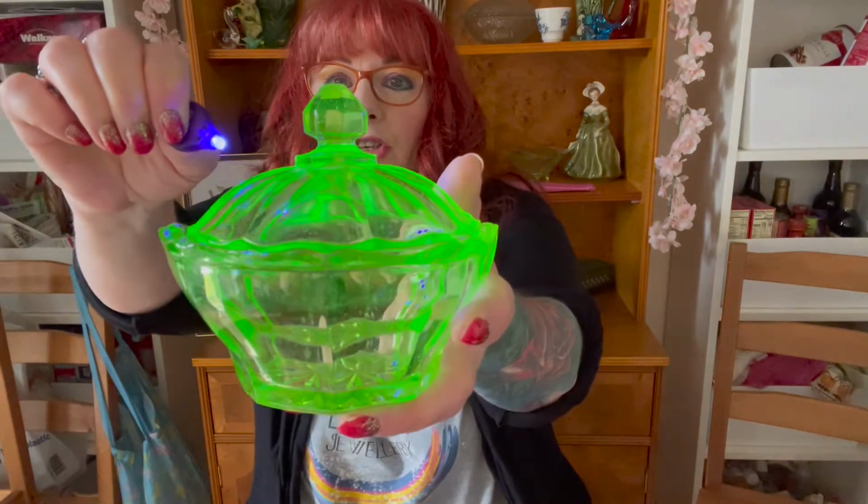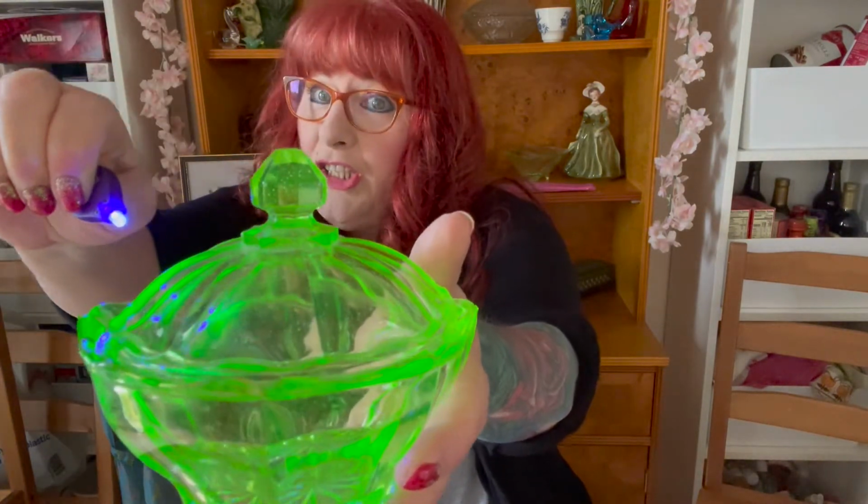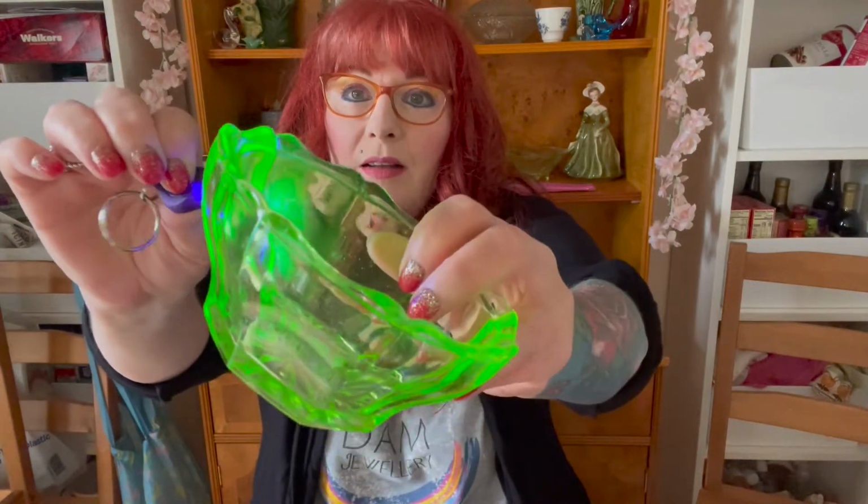I was so shocked when I saw it. I was like, does she glow? So I took my little light out and she glowed. And then I got this little jar and she glows as well. So it's a little powder jar or little trinket jar, and they all glow all the live long day. They glow. So I was quite pleased with that.